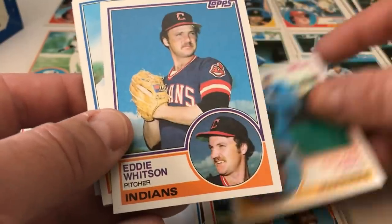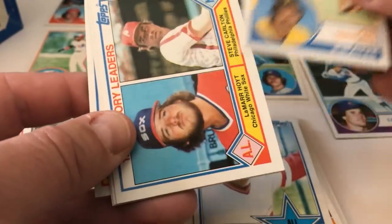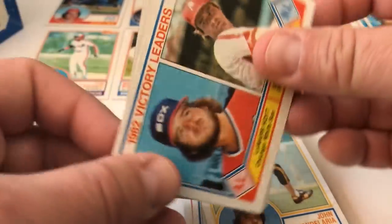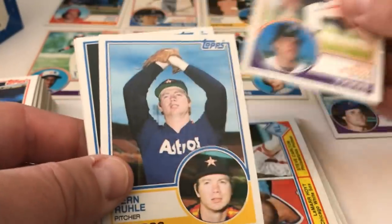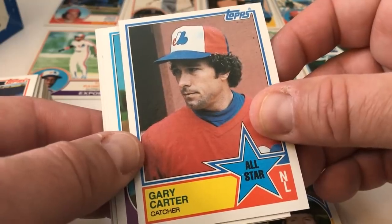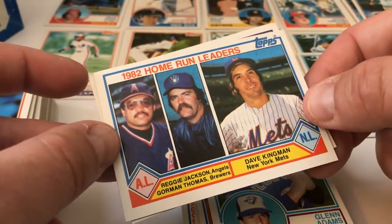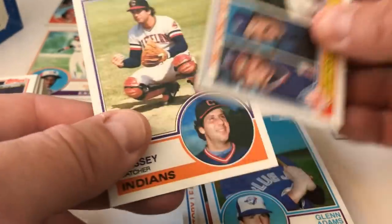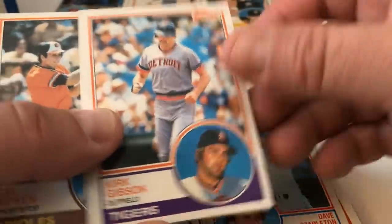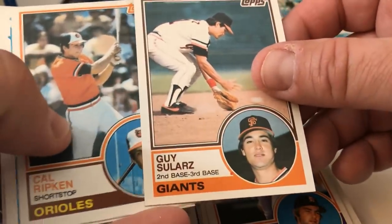Gaylord Perry, Eddie Whitson, Dave Concepcion All-Star card. John Candelaria. There's different cards we're seeing now. Victory leaders, LaMarr Hoyt and Steve Carlton. Nice. Milt Wilcox, Vern Ruhle, Gary Carter. We haven't seen Carter yet either. His All-Star card, Glenn Adams. Home run leaders, Kingman, Reggie Jackson, and Gorman Thomas. Beautiful. Ron Hassey. Dave Stapleton. Kirk Gibson. That's nice. Guy Sularz.